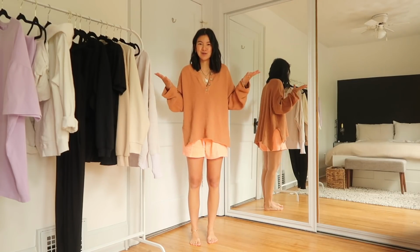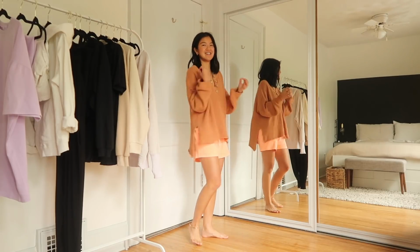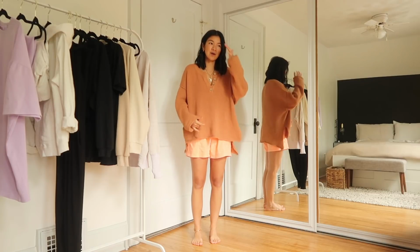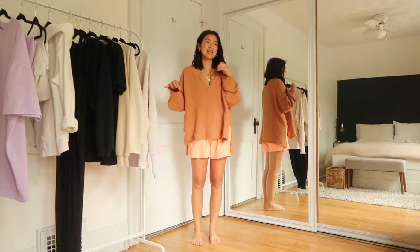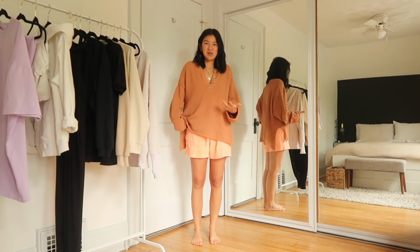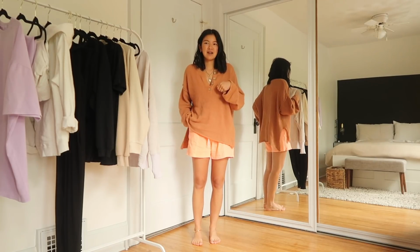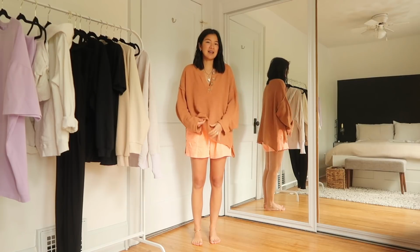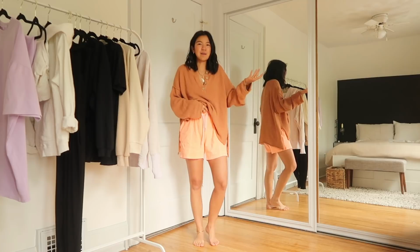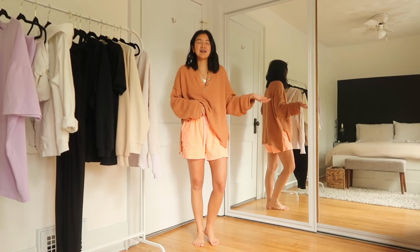I paired it with the sweater just to show you how versatile this set is. I'm obsessed. But also these shorts are so fun. I know it's heading into colder weather in the GTA, but I like to wear shorts inside. I wear boxers and stuff around the house. So if I find a pair of shorts that fit this well and look this cute, I'm going to wear it in the summer next year, so why not get them now?